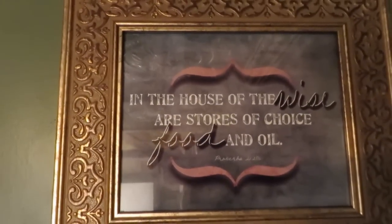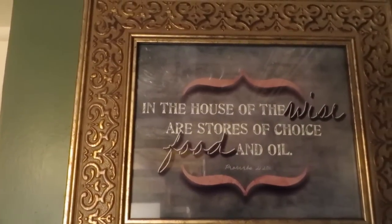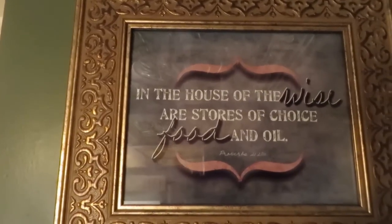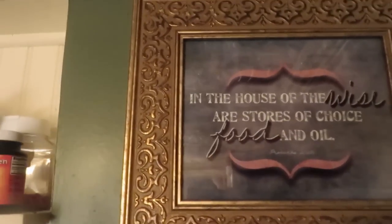So I like this proverb, so I made a picture of it. It says, "In the house of the wise are stores of choice food and oil." It's Proverbs 22:20, and I really like that. So I thought that was a good pantry verse. Then I made this pretty curtain here. It's got some nice fringe at the bottom.